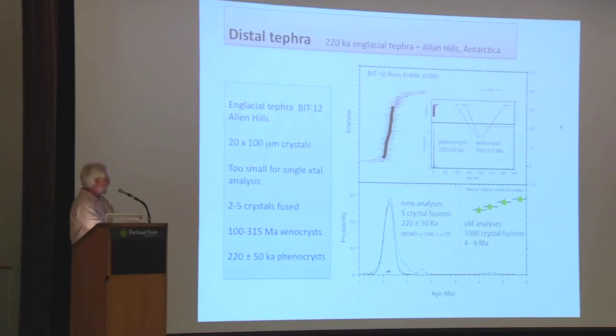Obviously, a problem with contamination. With the new machines, we can't quite get down to the single crystal level, but we are able to do 2 crystal fusions, and this is, in fact, work done by Nels Iverson here. And what we found is we're able to identify 5 crystal fusions that have very old contaminants in them, and have identified a population here at 220 plus or minus 50, and we're working on improving that measurement.